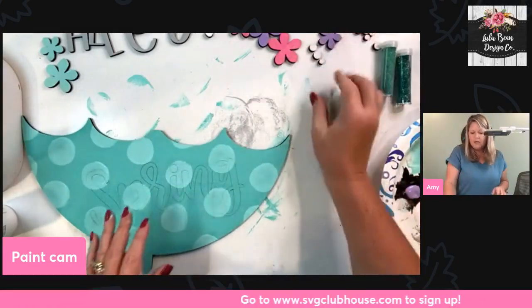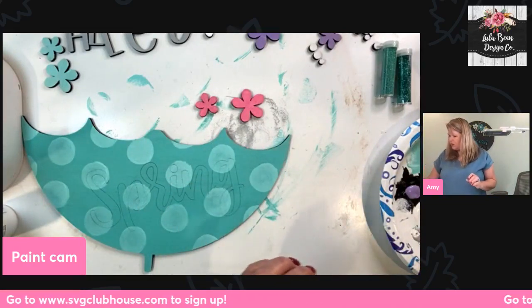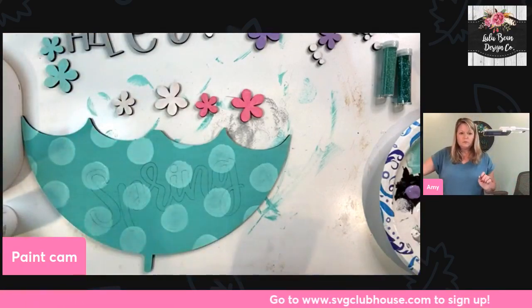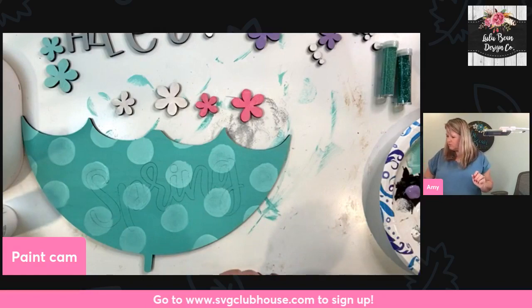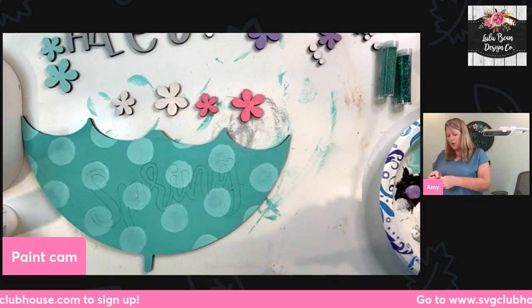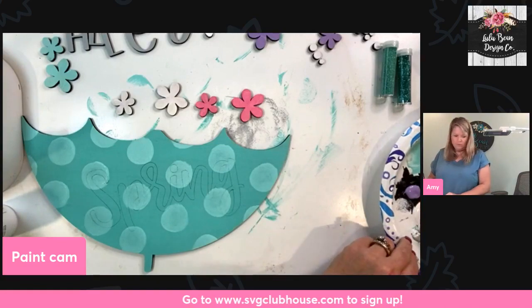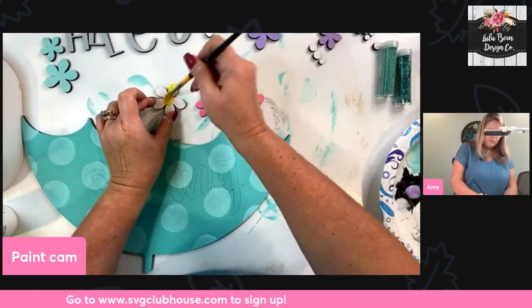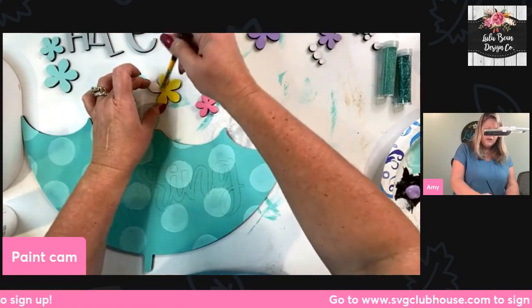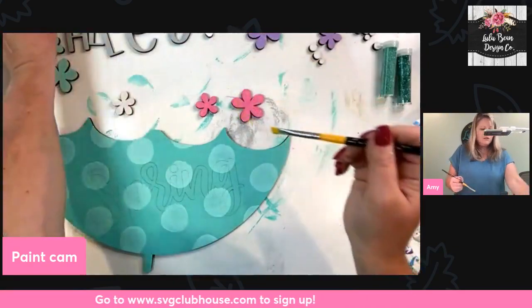All right, but I'm going to need to do a second coat on a couple of these. So let me real quick add a second coat. I need to do my yellow flowers. This is bright yellow, which I always put white underneath, because it just looks nice and bright.